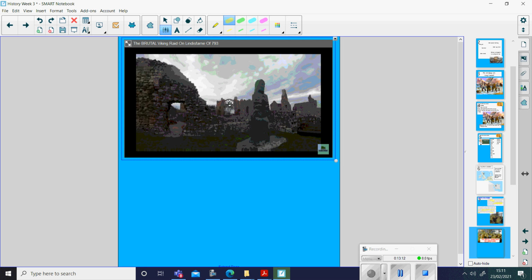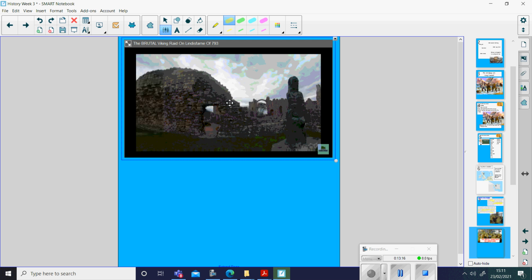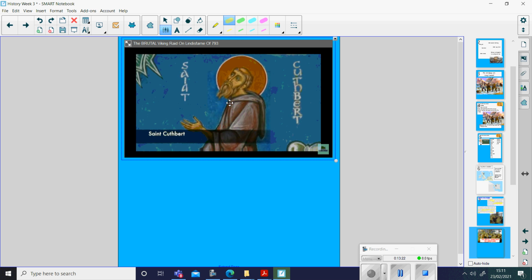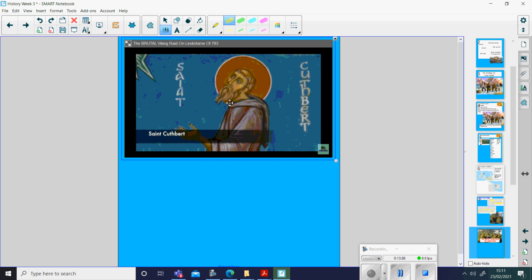Lindisfarne became the centre for Christianity in the north of England, and missions were embarked upon by the monks to Mercia to tell the people about the word of Christianity. The patron saint of Northumbria, St Cuthbert, was a monk who would later become the abbot of the monastery, and Bede wrote about his life.